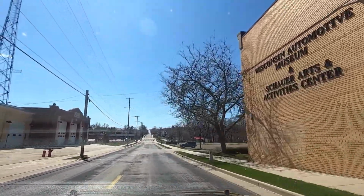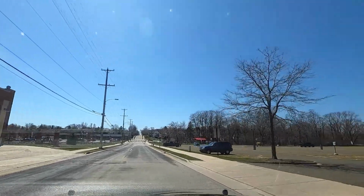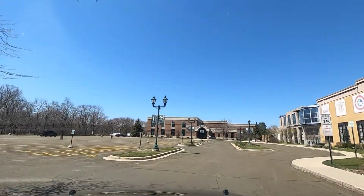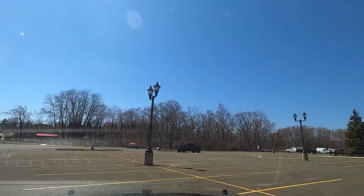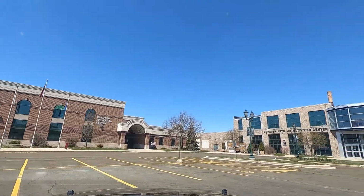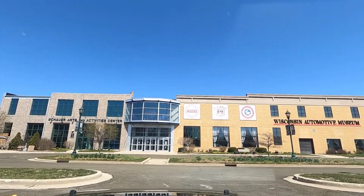And rumor has it that there was a little girl who was visiting, probably one of the owner's daughters, something to that effect. She was visiting and was over by the loading dock area, and somehow a truck backed in and killed her. So there's the Shower Center right there.